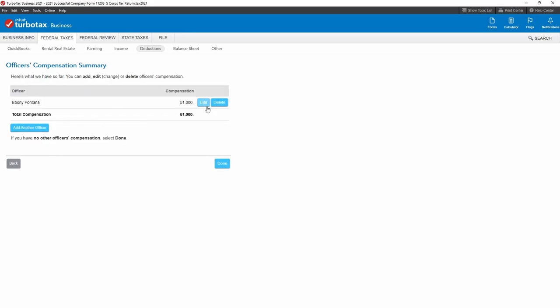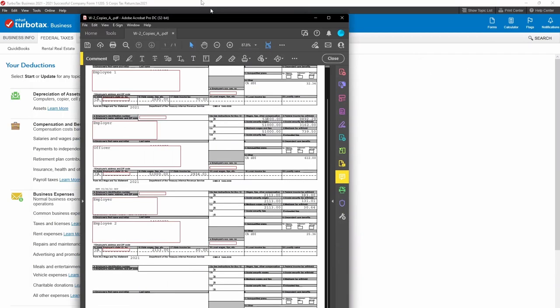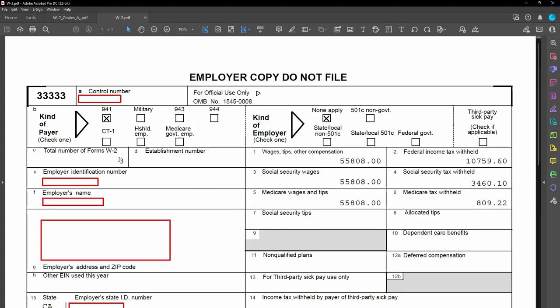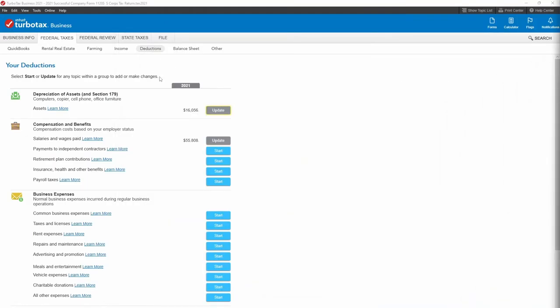That was the question that they had. And that's it. I paid myself, no other officer, it's just me. So done, we have our salary. This is the number that needs to match exactly to your W-3. W-2s look like this, a description of each salary. And then we use our W-3, which is right here. The W-3 gives you the full amount paid to the employees, officers, shareholders, everybody for the year. It's 55,808, and we want the number to match our final salary amount. So click check, we did a good job here.